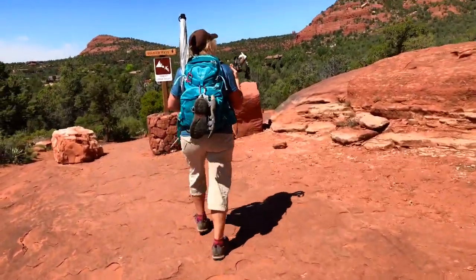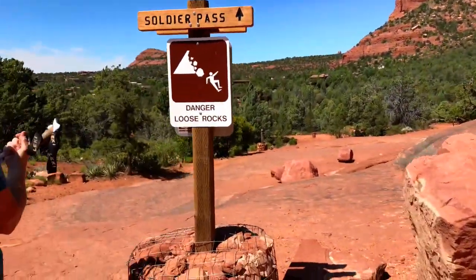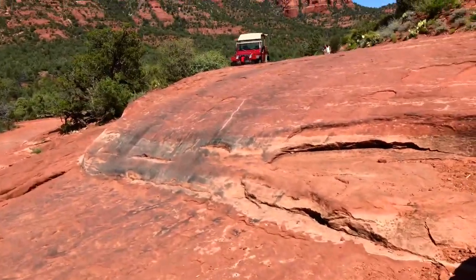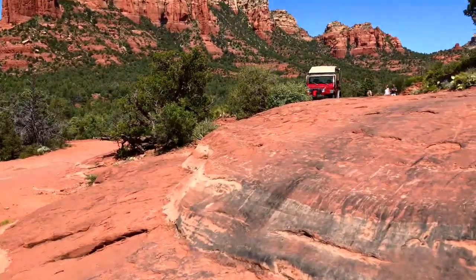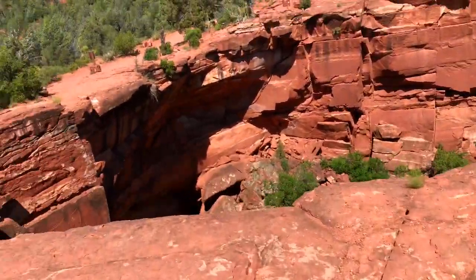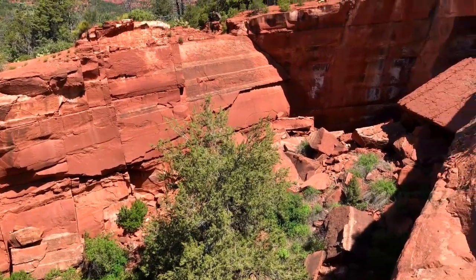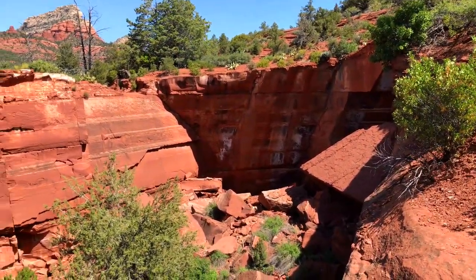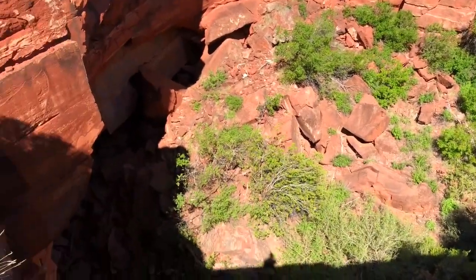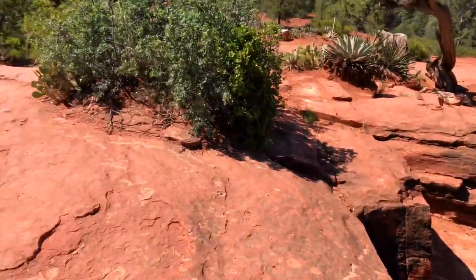Well, we've made it back to the crater, and there's a Jeep up here, which we didn't think was allowed. But apparently there's some paid groups that come up here. Huh. We made it back to the crater. Pretty cool. What's not cool is the Jeep tour. Whatever.